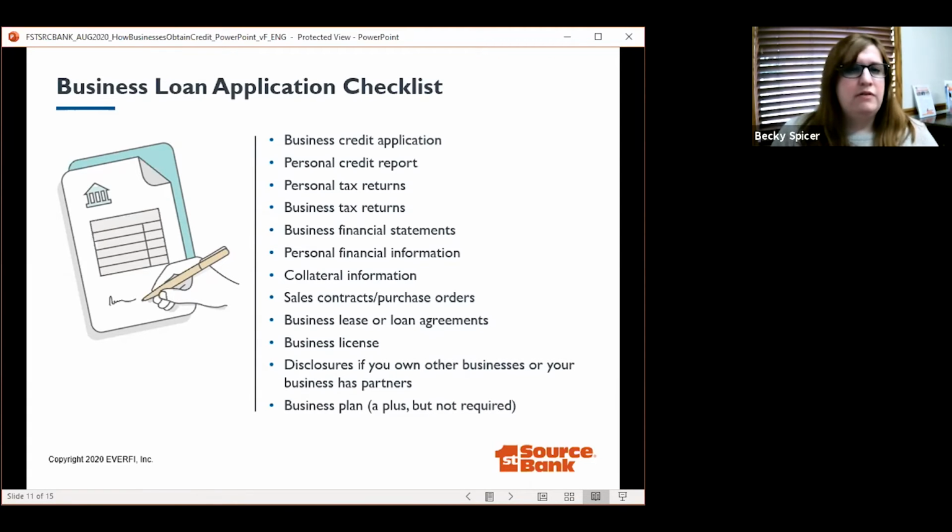Keeping updated records is so important when providing information about your business. It shows organization, and it shows your banker where your business is and how it's doing. So it's very important. Any information you have on your collateral. So if you're using a piece of equipment, what equipment is that?